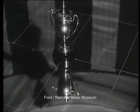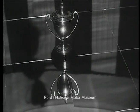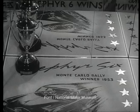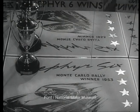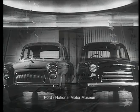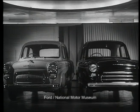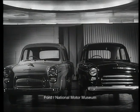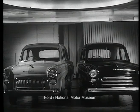The Consul was awarded the Tulip Rally in 1952 against the pick of international competition. And a year later, the grueling Monte Carlo Rally was won by the Zephyr 6. World approval of these cars encouraged Ford to bring their advantages to light car motoring. On the left is the new Prefect. On the right, the new Anglia. Retaining from the past only their famous names, these cars now belong to the 5-star class.